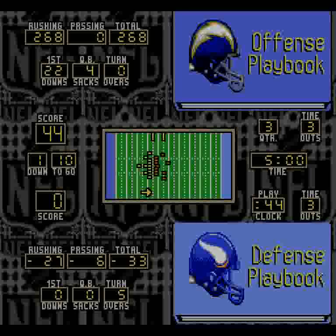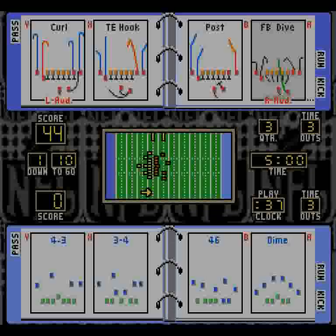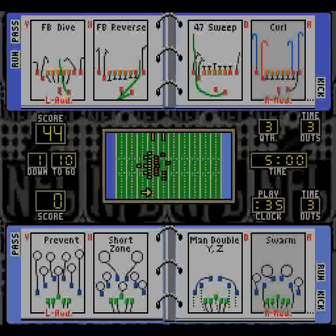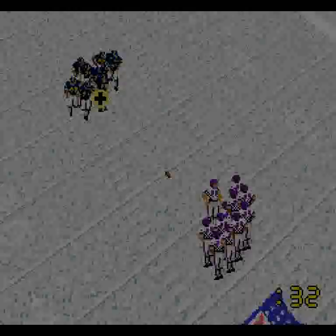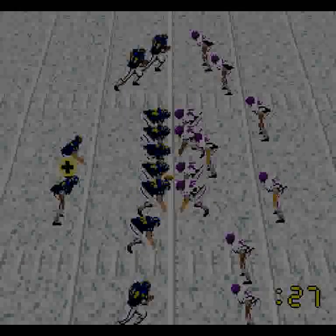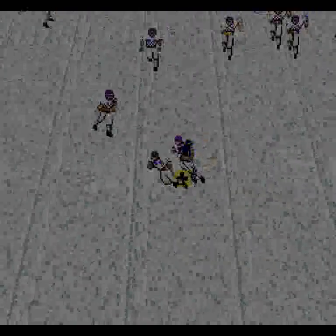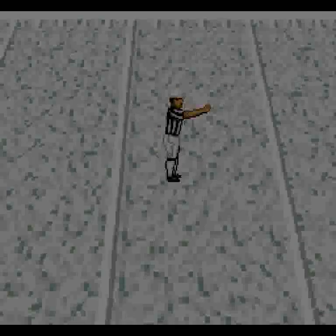First down. First down. 10 yards to go. Red 42. Gives it to the fullback. Running wide. Big game. First down.